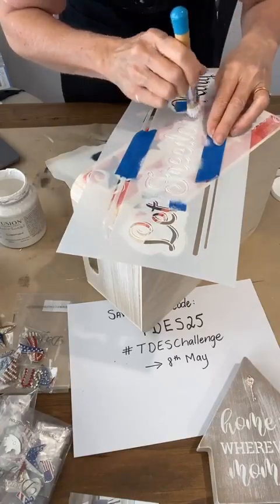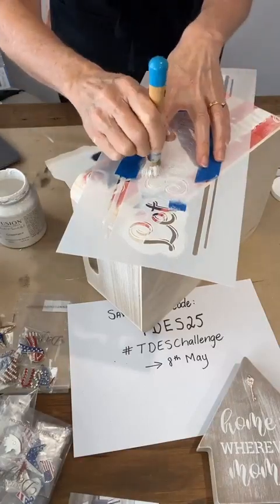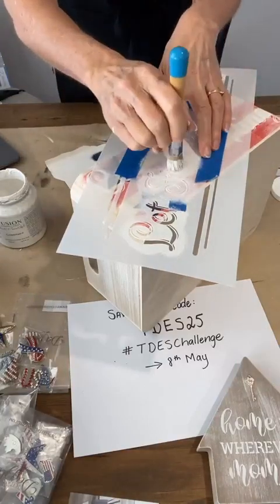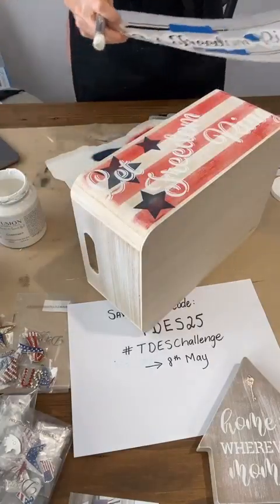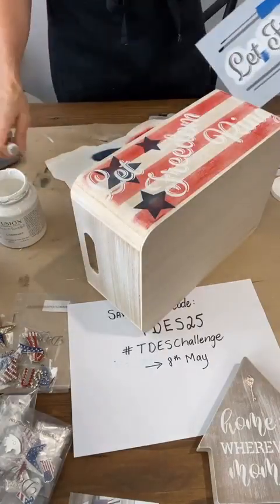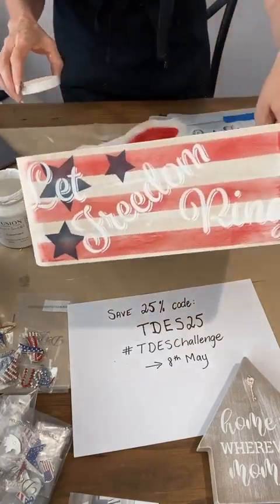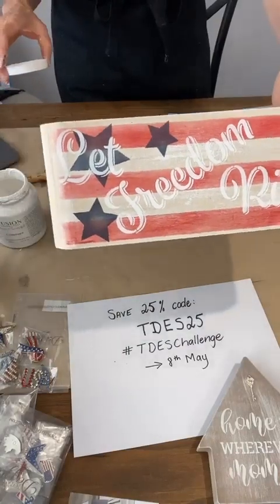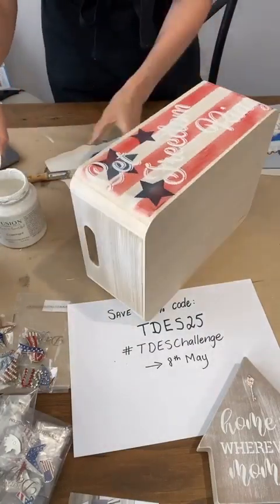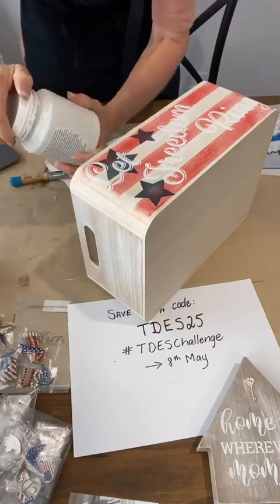I think that's pretty solid white, although as I said before, if you wanted to go over it again, let that dry and then just give it a second coat of the white paint to make it stand out even more. But I think that is looking great. Oop, look at this. I like how that's turning out. Let freedom ring. Let freedom bling. There we go.